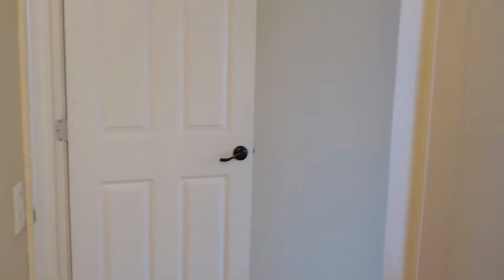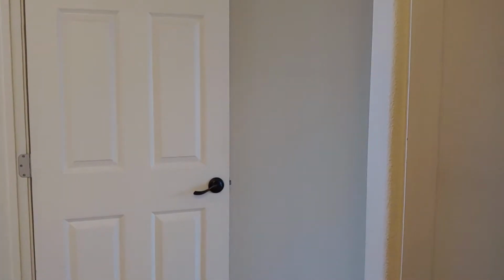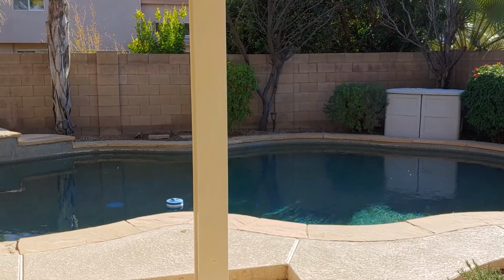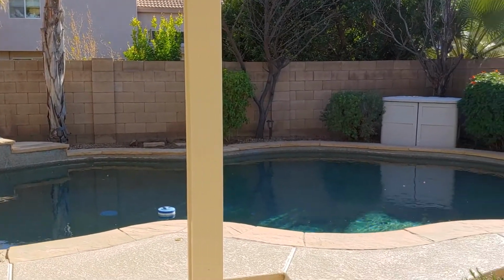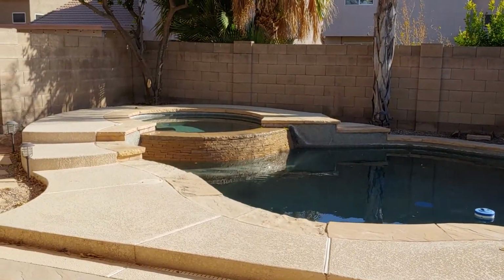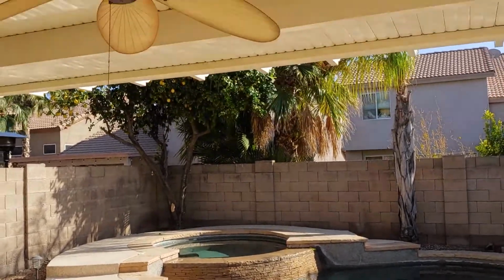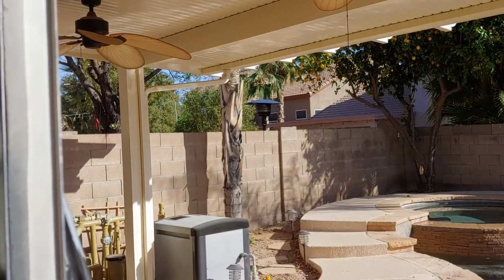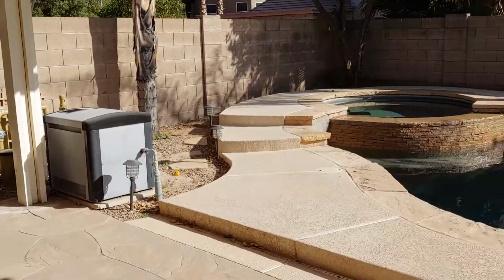Well, that's about it for the interior of the home. Let's take a trip back downstairs and check out the backyard. Alright, looking right out the back door into the backyard, you'll see a massive pool and hot tub. Takes up over half of the backyard. Large covered patio, 2 fans. Just a great yard for the summertime.